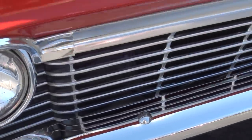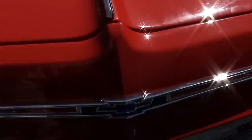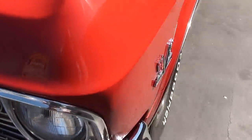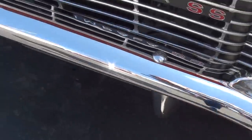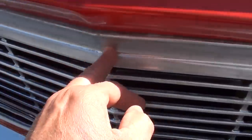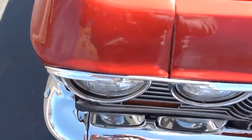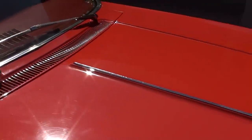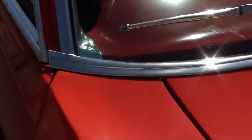Not a whole lot to nitpick, guys. You can kind of pick some of the trim as you go around the car. There's a couple little touch-up marks. But very nice. Of course, it's got the factory three-piece bumpers. They're in good shape. Again, you want to nitpick some of the stainless, you can. But a good-looking car. And I'm telling you, man, we fire this thing up, it beats the ground, man. This thing has got a great sound to it.